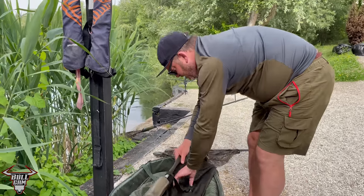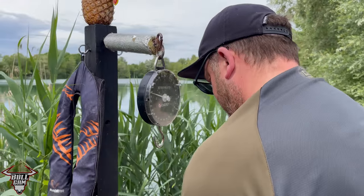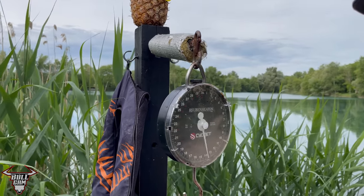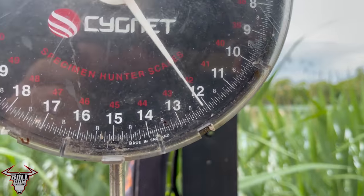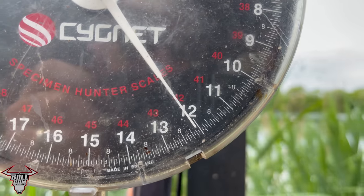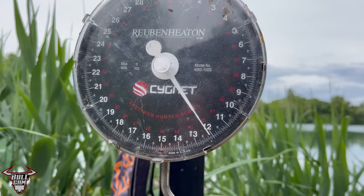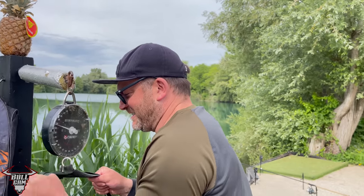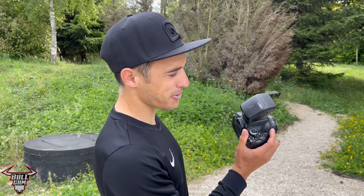Let's see what she weighs. There's a 40. What are we calling it, John? 42.2. Excellent. That's all my capabilities are with one of these. Just turn it to a green square.